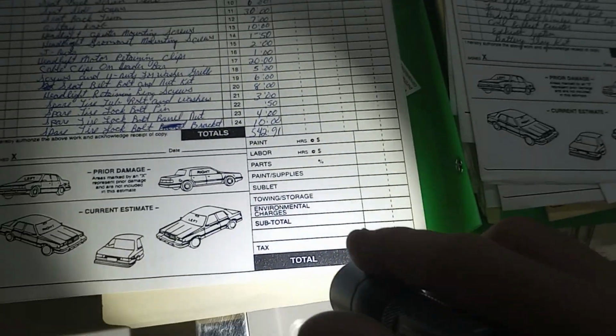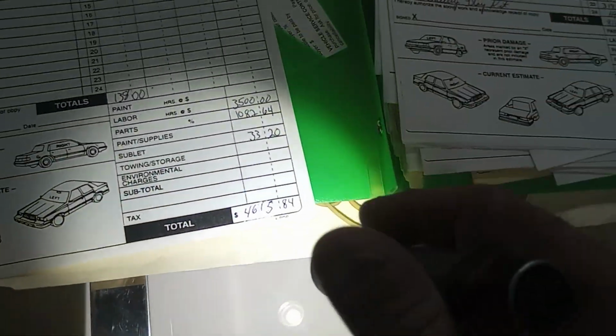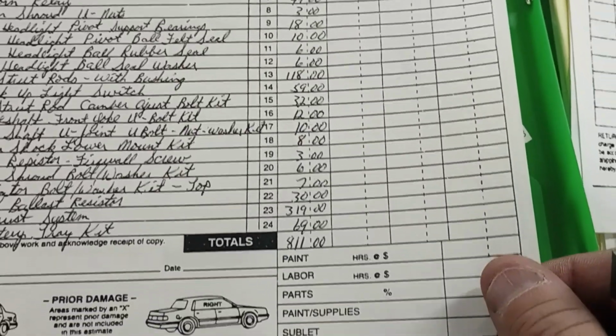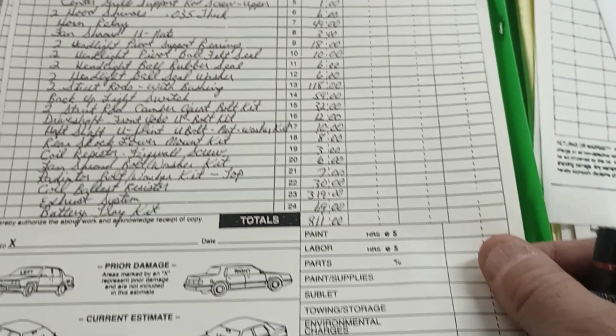Screw kits that go on there. Another $550. Dash indicator fan clutch, another $4,600. Oh, here we go. Another one. Headlight pivot point bearings, $800 at the end of this page. Radiator bolts, battery tray kit.